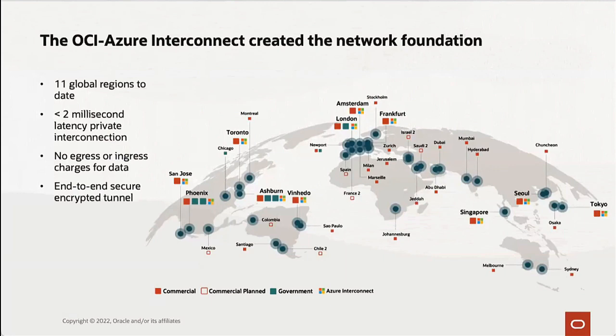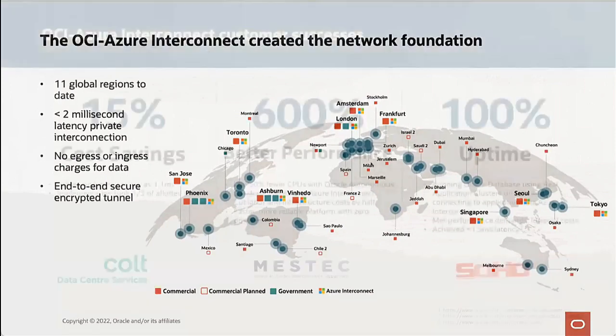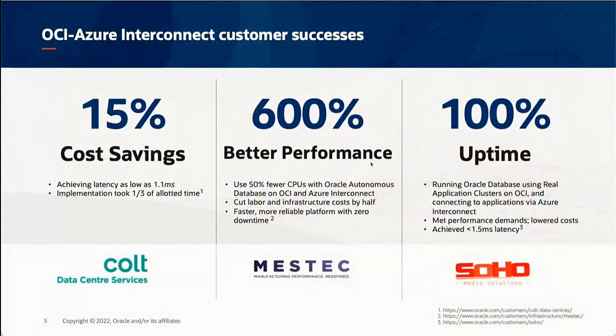And when we first started this, although we had directional customer signals, we were very curious to see how it would play out because it was a paradigm shift in the cloud industry, bringing two major cloud giants together to give an interoperable solution. And what we saw over 2 years was very heartening. The OCI Azure Interconnect had a lot of customer stories. We have hundreds of enterprises who are using the solution to good effect.